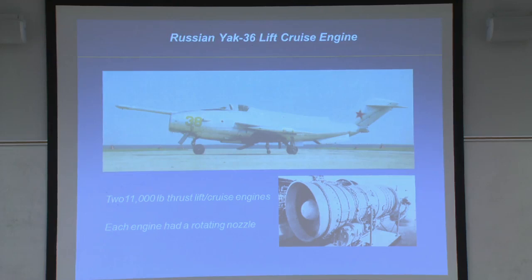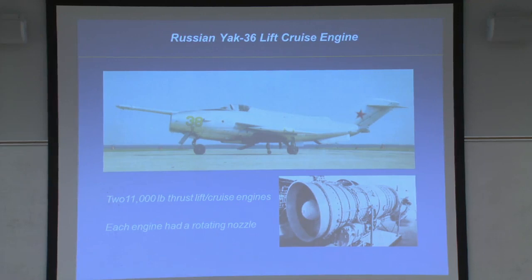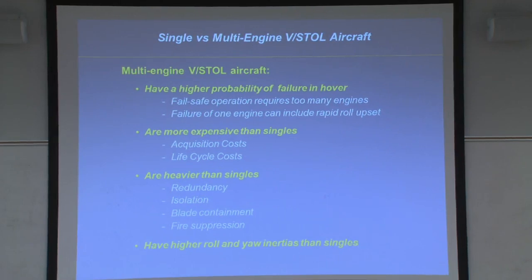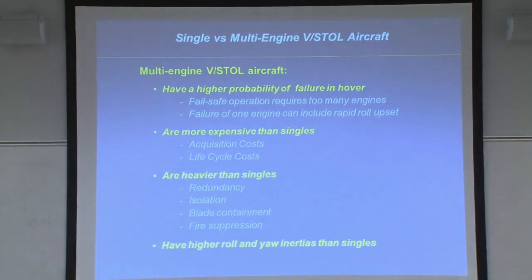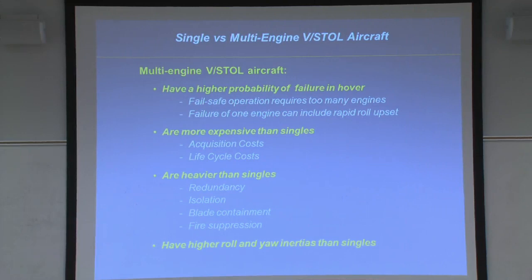This is the Russian pure lift cruise design, like the Harrier, but they required 2 engines with 11,000 pounds of thrust each, and each had 1 rotating nozzle. The problem with multi-engine VSTOL aircraft is there's a higher probability of failure in hover. If you have 2 engines, you're twice as likely to have an engine fail in hover. And if you have an engine fail in hover, you've now got an asymmetric roll moment, because you have thrust on one side, nothing on the other side. The airplane will roll over. Even if you have ejection seats for a single seat fighter, it rolls so fast, the ejection seat will eject the pilot into the ground.